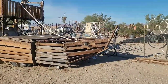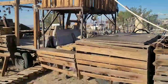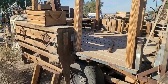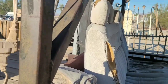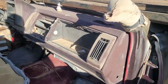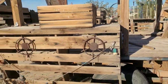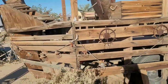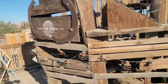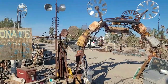So I'm guessing that this was another Burning Man mutant vehicle. I don't know how many of you have actually been to Burning Man. It was a Chevrolet truck at one time. Pretty cool. So much to see here.